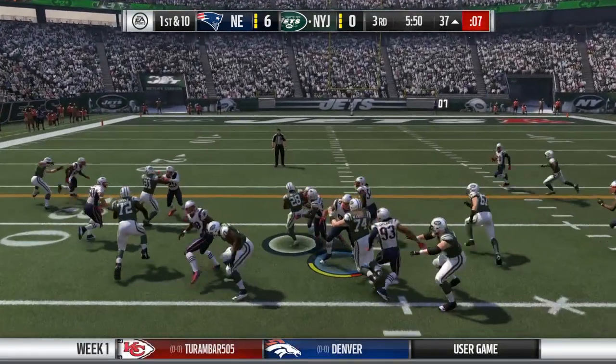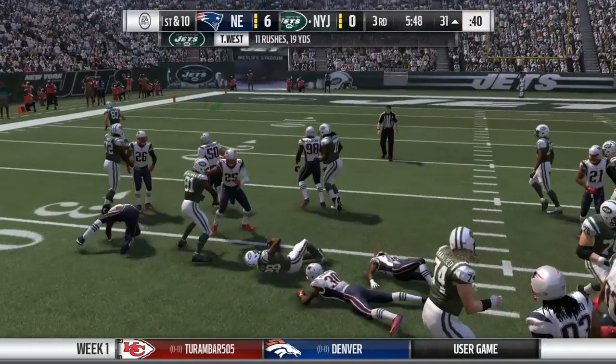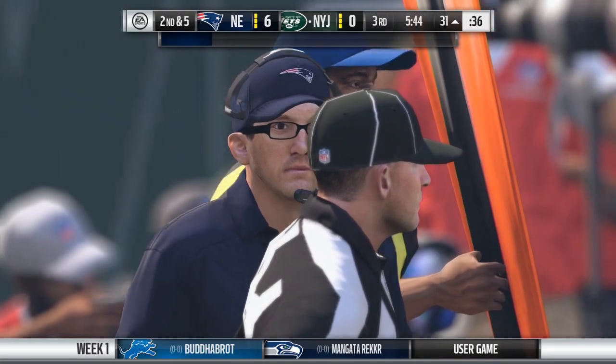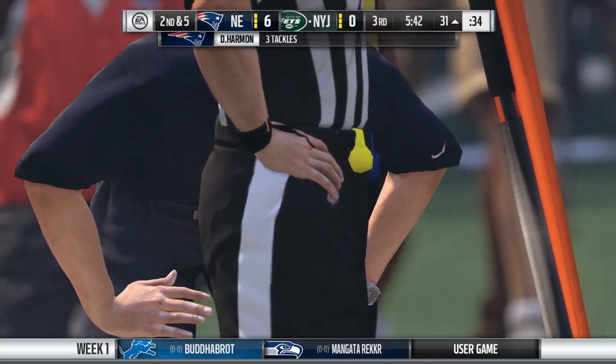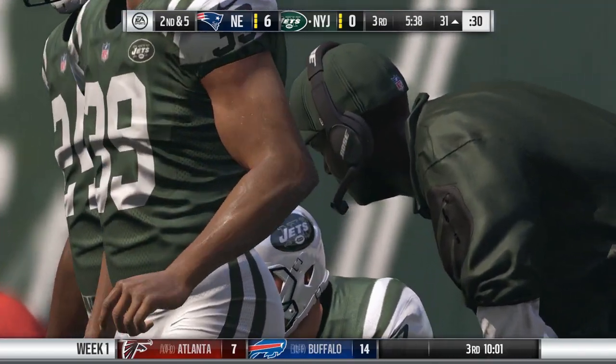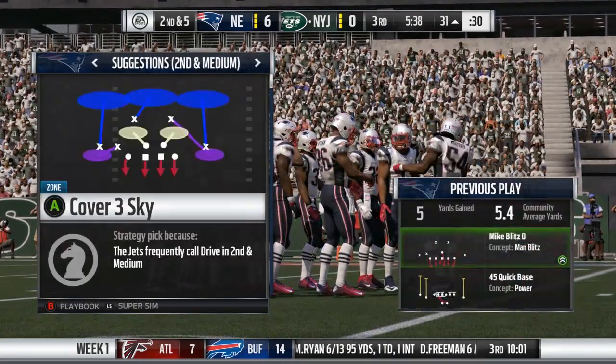Run it now out of the gun. And able to push his way forward here for a good little gain. Give him 5 on the carry there, and it'll be second down. And there's a run to be happy with. Good, solid yardage. He'll take that anytime you hand the ball to a back.